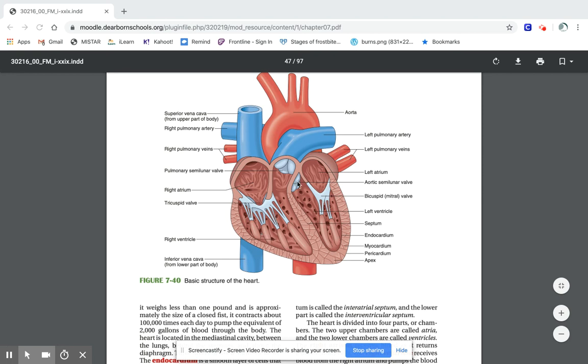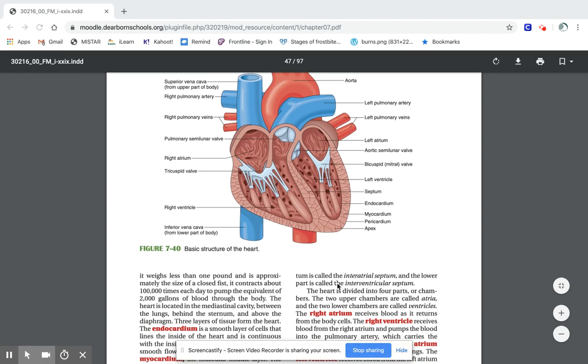Okay. Notice how this is all on the left, but clearly when you look at it, it's on the right, and then this is the right. But when you look at it, it's the left. This is from the patient perspective. Okay, this is the anatomical left and right sides of the patient if they were facing you. Just so you're aware.